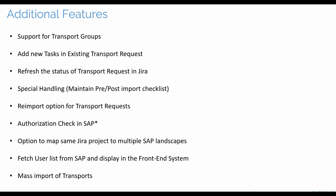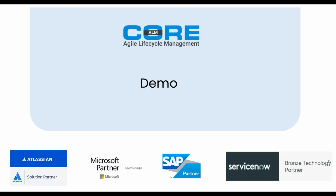And then last but not least, mass import of transports. I think I mentioned this earlier. So for any type of orchestration where you need to import multiple transports at once, one or many, it's completely optional by just selecting the transports that you want to import at the same time within your target environment.